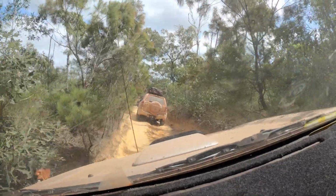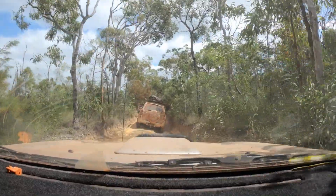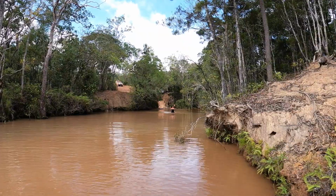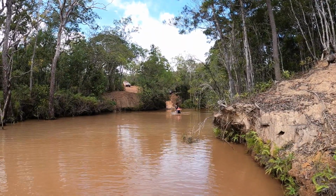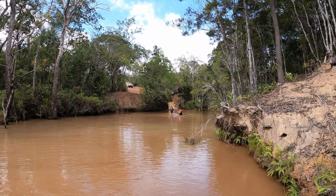As we'd come to expect on the Tele Track, it wasn't long, a couple of ruts, before we were up on our first river crossing for the day. Just checking the depth. I mean, I'm not really a very good indication, being as tall as I am. Vertically challenged. Looks pretty deep.